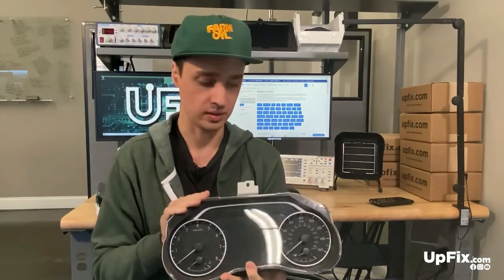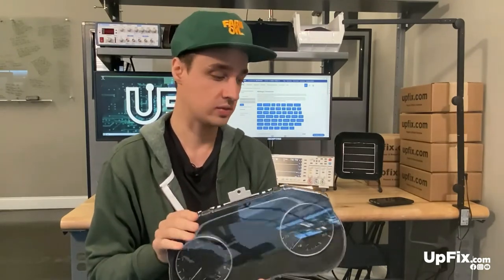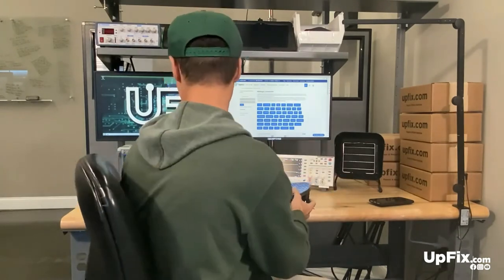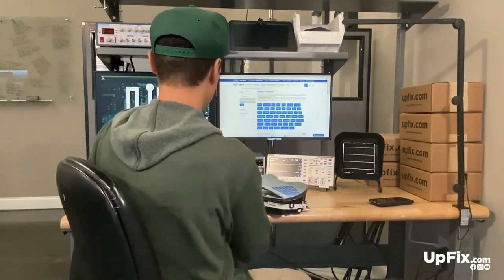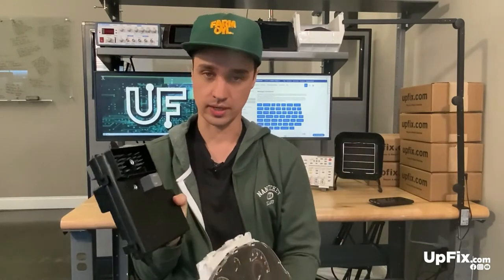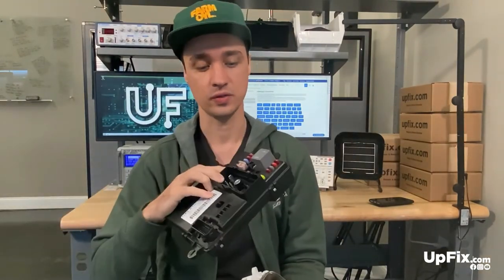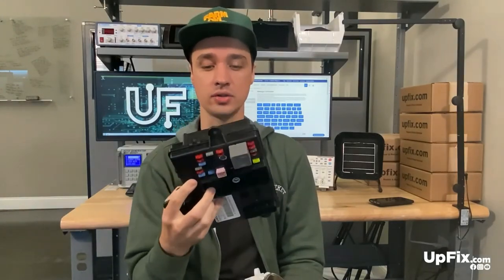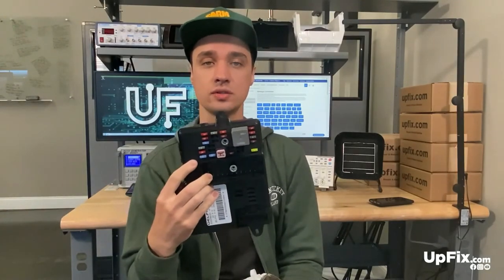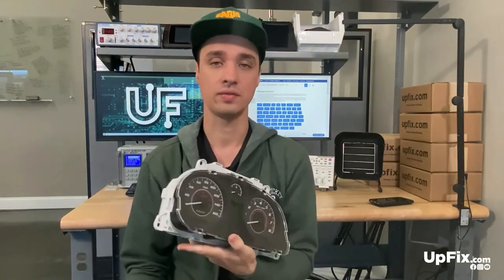For the most part, it will be just the instrument cluster, but there are exceptions where we need more than one piece. So in that case, we have here a unit here, two units actually. So this is the body control module. And it also has fuses on the back of it, and it controls a lot of the functions in the vehicle, so it's very important. One of the big brains of the vehicle, and they also have the instrument cluster here.